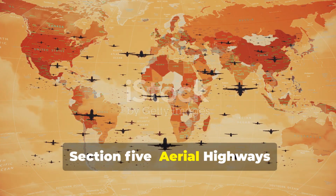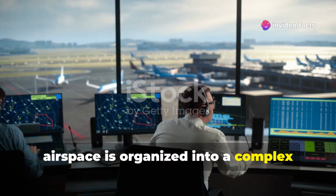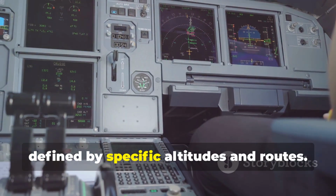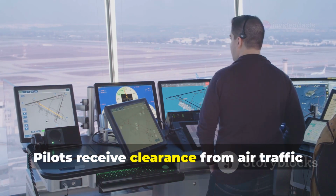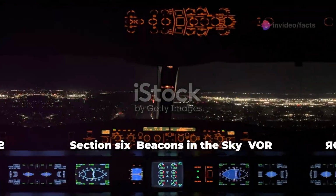Section 5. Aerial highways, navigating the airways. To ensure order and prevent collisions, airspace is organized into a complex network of aerial highways called airways. These airways are like invisible roads in the sky, defined by specific altitudes and routes. Think of these airways as multi-lane highways in the sky, with different lanes designated for aircraft traveling in opposite directions. Pilots receive clearance from air traffic control to enter and exit these airways, ensuring a smooth and organized flow of traffic.